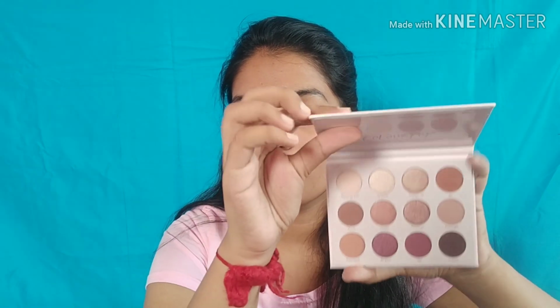We have this eyeshadow palette first, and this is a very nude brown eyeshadow palette, and this is what it looks like. I'm not going to be swatching any of these because I'm going to be doing individual videos for all of these very soon, so definitely stay tuned for those. Moving on, next we have Give It To Me Straight, which is actually very similar, but let me first show it to you.